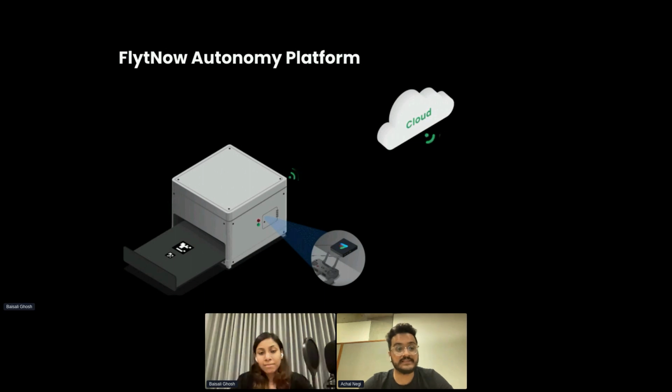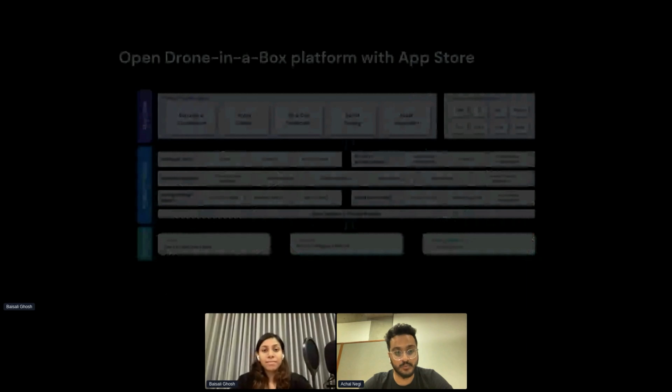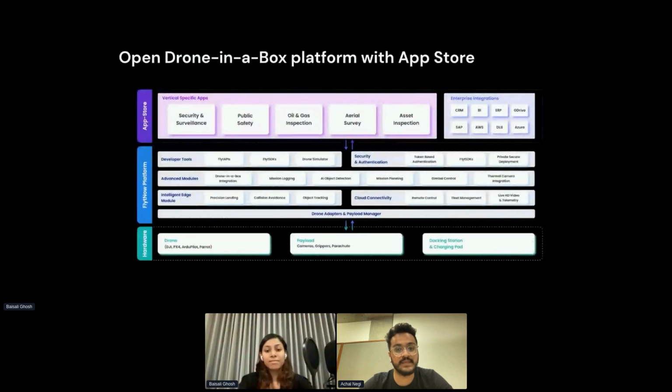In the next slide, we are now extending FlytNow to the entire DIAB application world, where FlytNow is not only your operation center, it also allows you to build apps with the docking station. It provides you the entire open drone-in-the-box platform, where you can bring the right hardware, the right components, as well as integrate it with third-party applications.